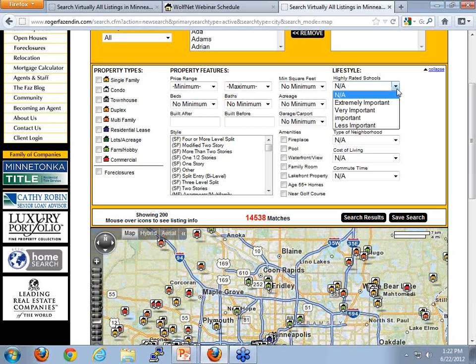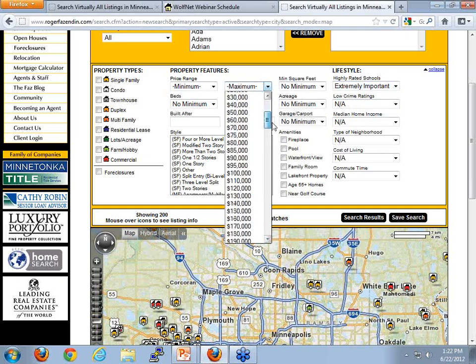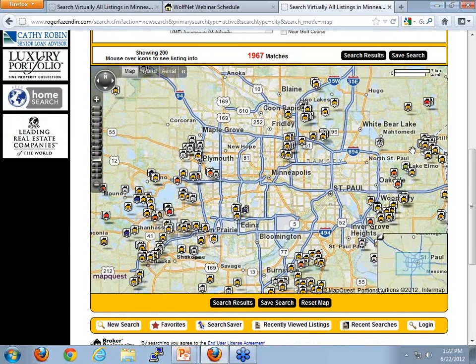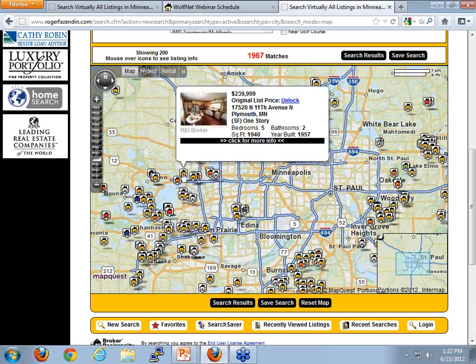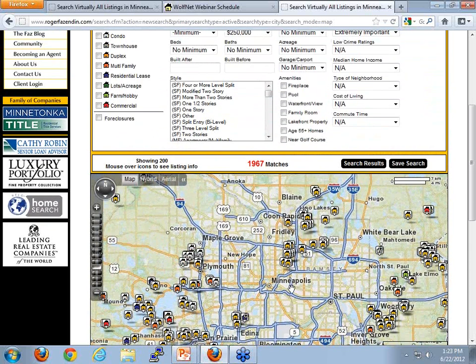So say we're a consumer and highly rated schools are extremely important to us, and we have a maximum price range of $250,000. You'll see that the map has now grouped listings into the areas where highly rated schools reside, and listings are under $250,000. Again, this is just one of those really cool tools. It's a sticky tool to keep the consumer on your website longer and to get them to use the tools, to capture them as a lead.